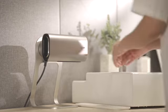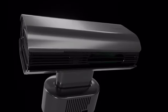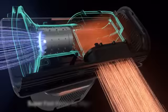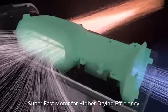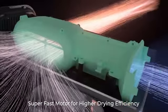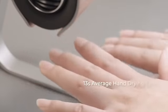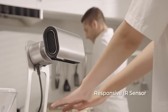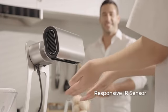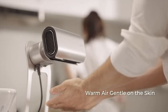Nyuair has a unique air duct to create an output air 3.5 times the intake. The powerful motor works at 110,000 revolutions per minute to deliver the mightiest airflow to dry your hands most efficiently. Nyuair is automatically activated to force out warm, filtered air to dry your hands in seconds once movement is detected.